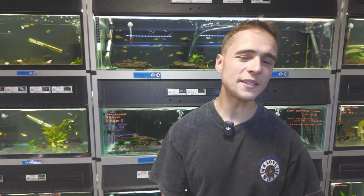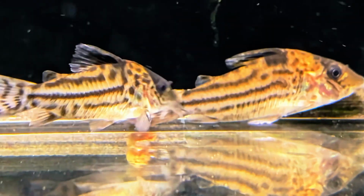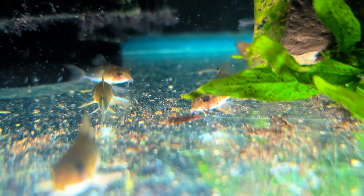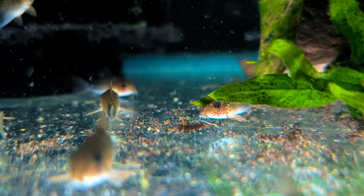The first species on my list, although it is more of a genus, is the Corydoras catfish. This peaceful bottom dweller comes in a variety of different species and has recently had a few of those renamed to haplo cats, though I won't get into that now.